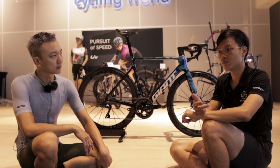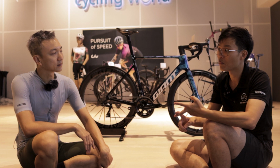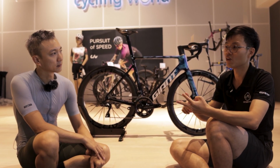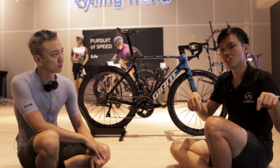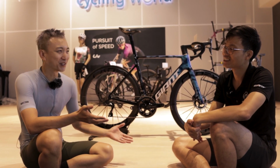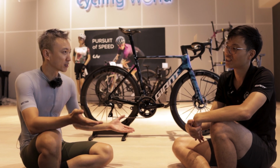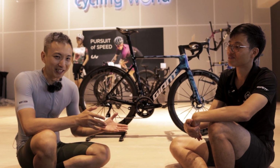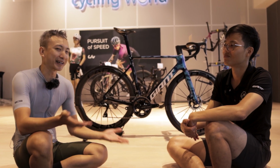For people who have been keeping a close eye on it, you'll realize that you only get the TCR and the Lengma, the ladies version of the TCR. The Propel is making its debut for the demo rides over here. Subsequently, in the coming months, we'll be listing the Propel for store demo rides as well. This is good news because if cyclists are interested to try it out, they can. This is a very good chance to do so because the bike is simply brilliant, and before you make the decision, you can try it out and see which one you like more.